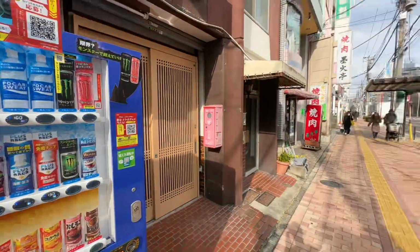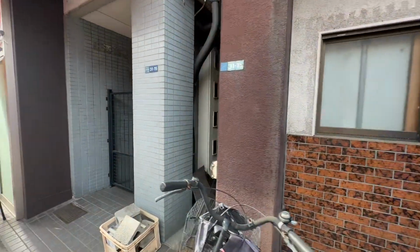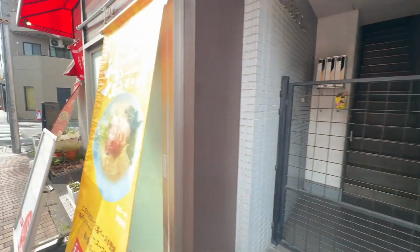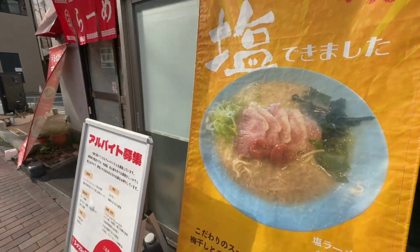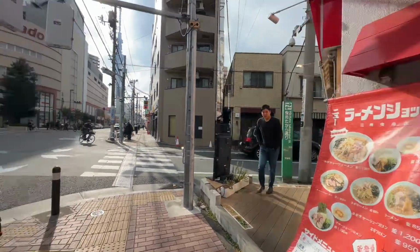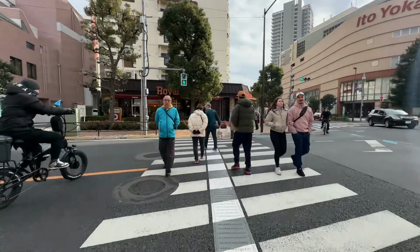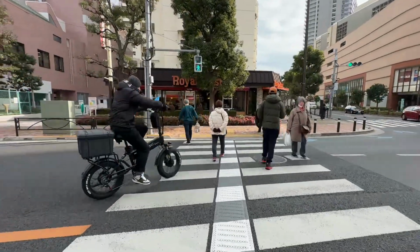Somebody stopped me and said hi. I guess he didn't wait around. That looks good. You also find there's a ramen place. You also find a lot of local stuff out here, which is, I think, something that people might be looking for.